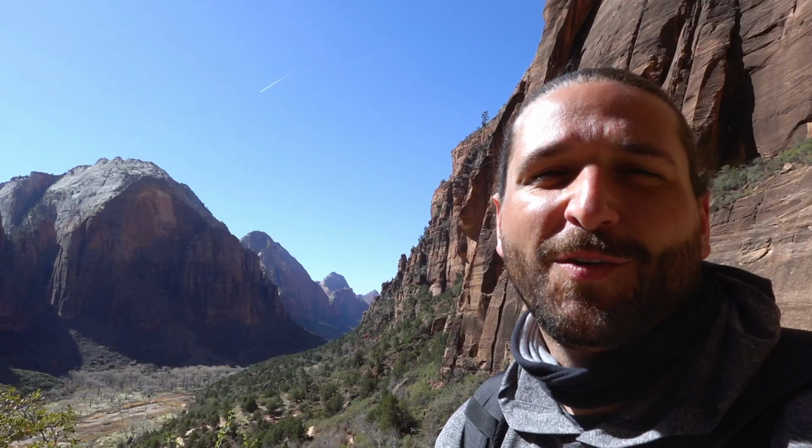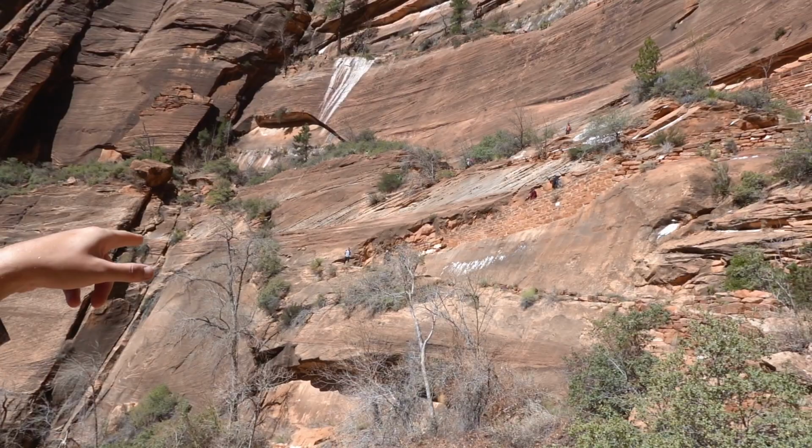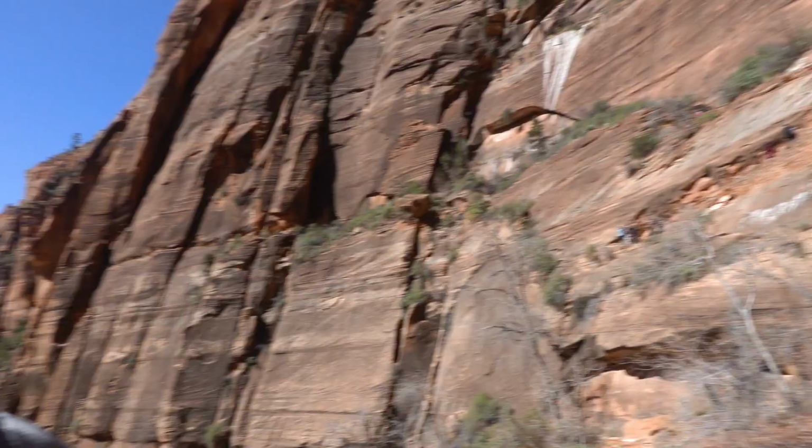We haven't even started yet, hardly. And we've got all these switchbacks to do. Yay!